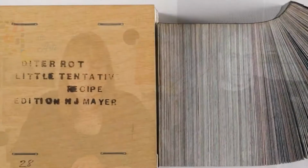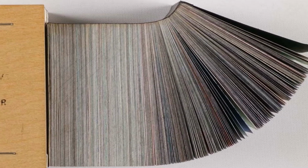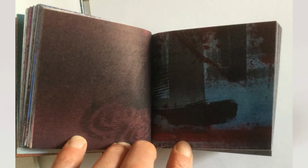Dieter Roth is a Swiss-German artist who is very famous for his artist books and artwork that mix unusual materials together. Roth always had an interest in the object book, in its shape, features, and production process. His most famous artist book is probably Little Tentative Recipe, dated 1969. This is a miniature book which fits in a small box meant for collecting tea bags. The book contains 800 offset colored prints made by Watford School of Art students, following Roth's recipe.